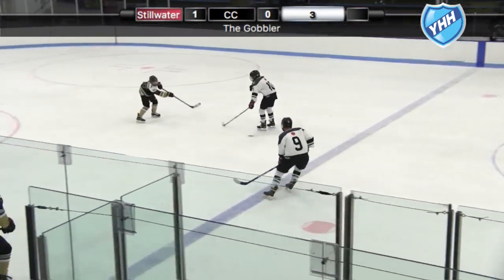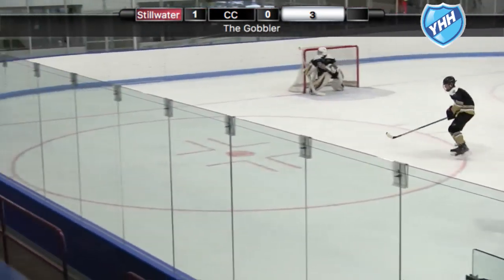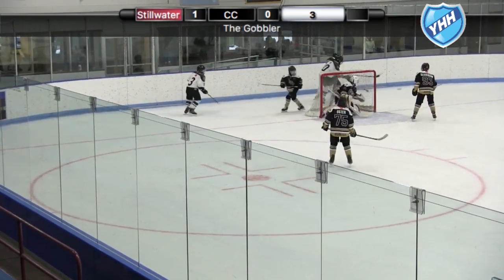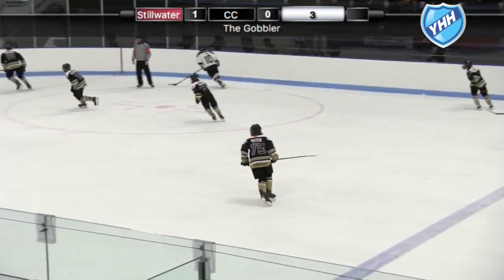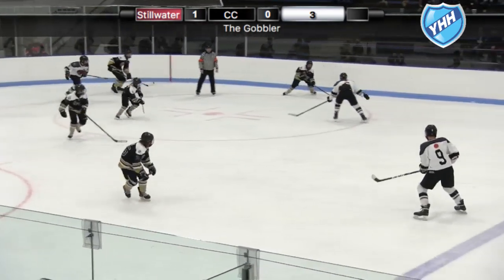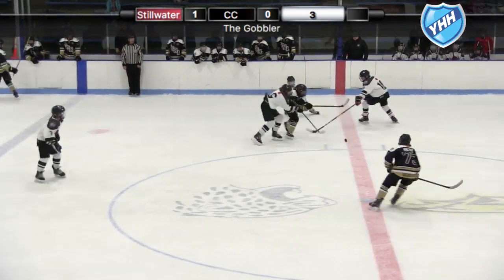Colasar finds Saxon. Picked off by Stillwater's Blake Rose. He gets it in deep. Colasar sweeps it around. Good forecheck by Nelson. Tyler Nelson. Held in by Whistler. Colasar with it. Battling along the far wall. That's Delich, gets it out.